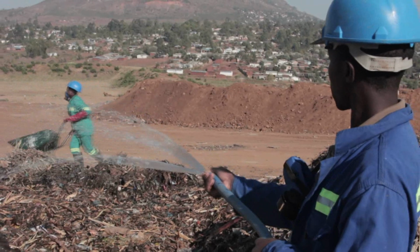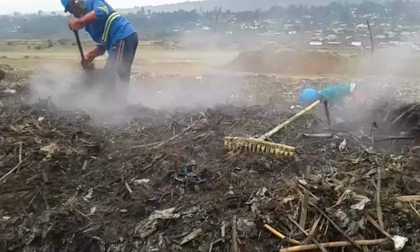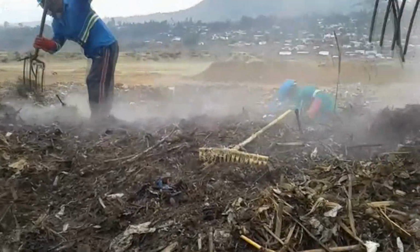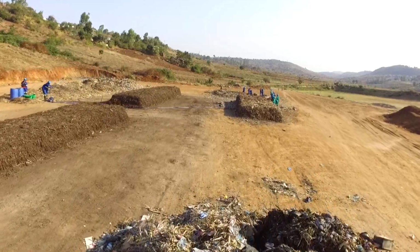After 3 days, the pile will turn very hot, and it gets to above 70 degrees. The whole process will take 8 weeks to complete under normal circumstances.